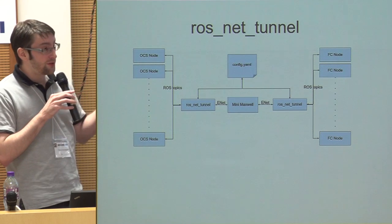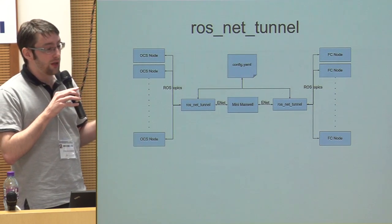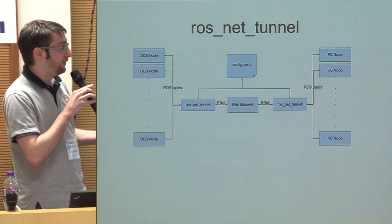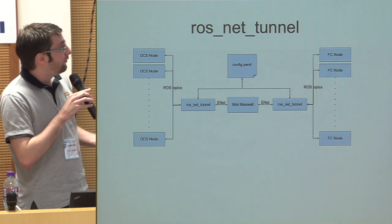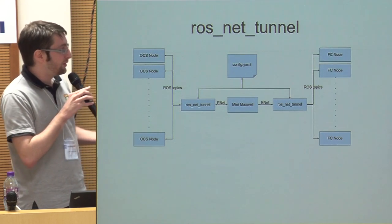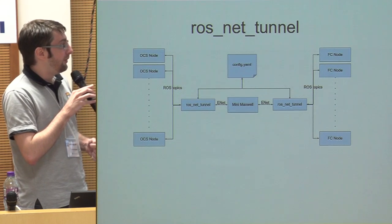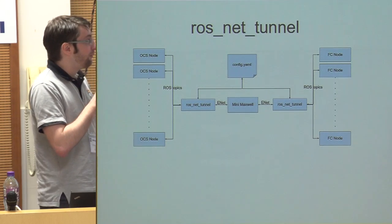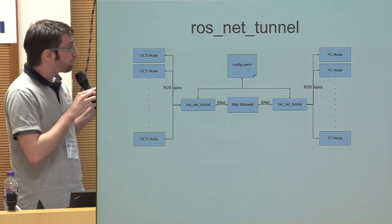I actually found that with a few extra template specializations, you can also forward ROS service calls transparently without having to know the service definition. But I decided against forwarding services in the net tunnel because making service calls when you know you're going to have a high latency seems like a pretty bad idea. Similarly, since we knew we had low bandwidth, forwarding dynamic reconfigure didn't seem like a great idea.